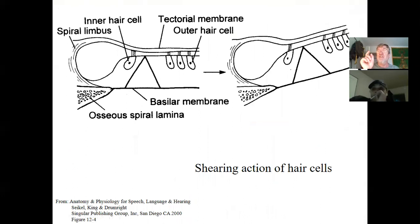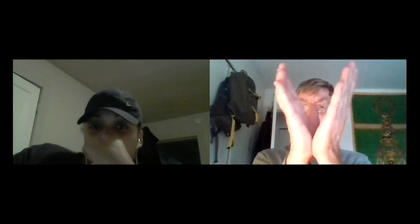And think of it this way, and I said this 2 weeks ago too. Don't think of it as my hands doing this, okay? Because otherwise nothing is happening between my hands. The only way to make this make sense is to have two hinges.